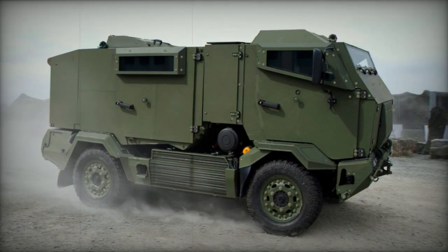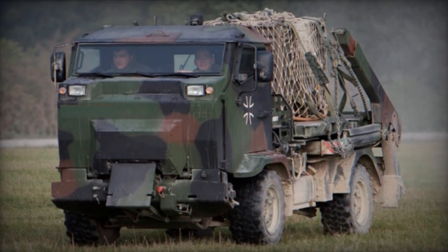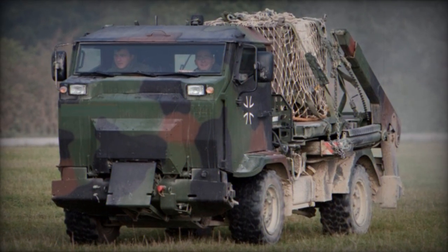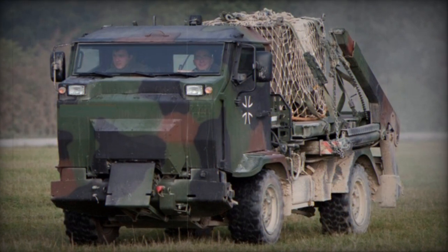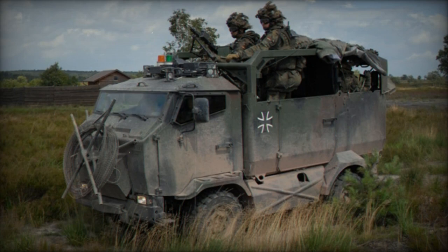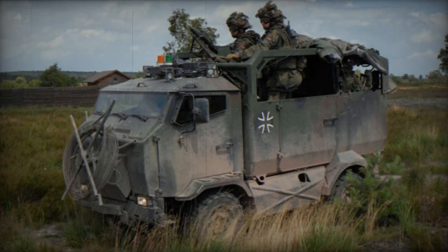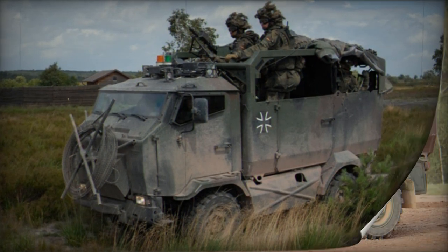aircraft. Variants: Mungo 1 Basic Troop Carrying Variant. Mungo 2 Multi-Purpose Platform, which can be used as a supply carrier, repair vehicle, NBC reconnaissance or medical evacuation vehicle. Mungo 3 has a larger completely protected cabin. It can be used to carry supplies and equipment.